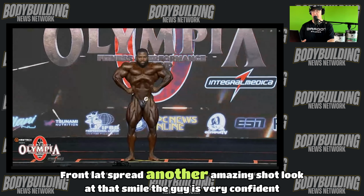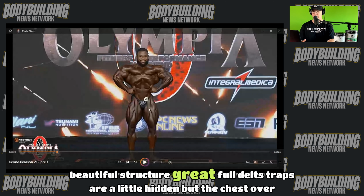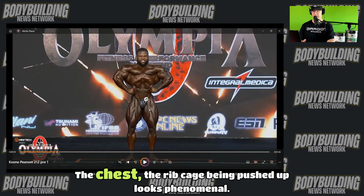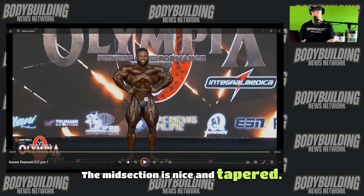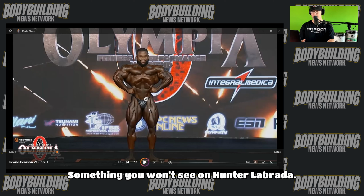Front lat spread, another amazing shot. Look at that smile. The guy is very confident. Beautiful structure, great full delts. Traps are a little hidden, but the chest overcompensates for that. The chest, the rib cage being pushed up looks phenomenal. The midsection is nice and tapered. You can see the abdominal definition all the way into the posing trunks, something you won't see on Hunter Labrada. And the legs looking phenomenal as well.